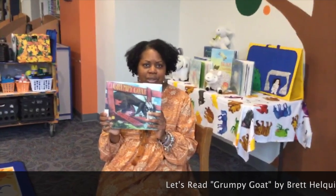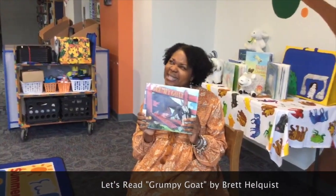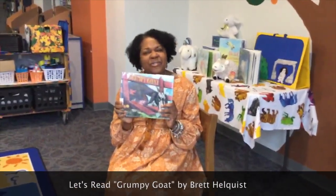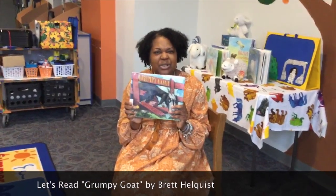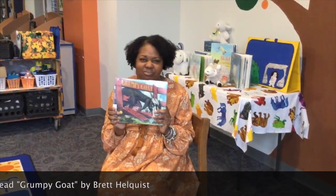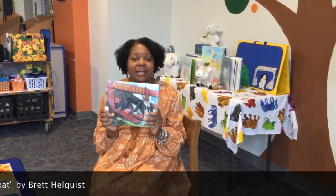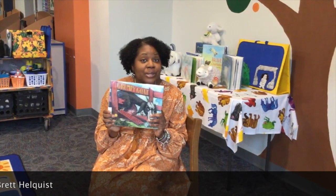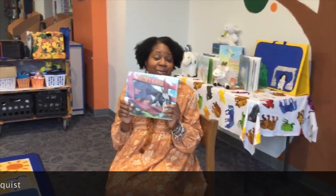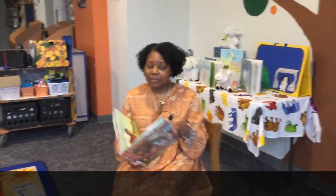Grumpy goat. Do you know what it means to be grumpy? That means that sometimes you're not feeling happy. And you may make a little frown on your face because you're not happy at all. You're a little grumpy. Some people will say you're out of sorts. That's what your older grandparents may say about being grumpy, okay? So, grumpy goat. But I know you're not grumpy at home or at your daycare.